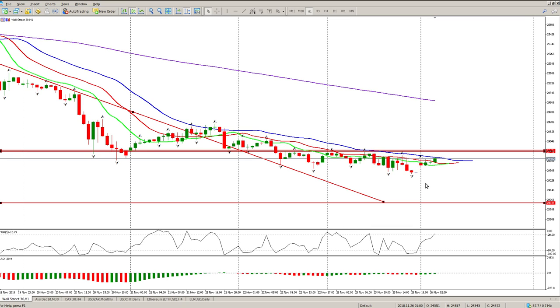We'll have to wait and see what happens at the US Open, I think, is the critical one. I wouldn't worry too much about Europe at the moment because it's going to be chaos.